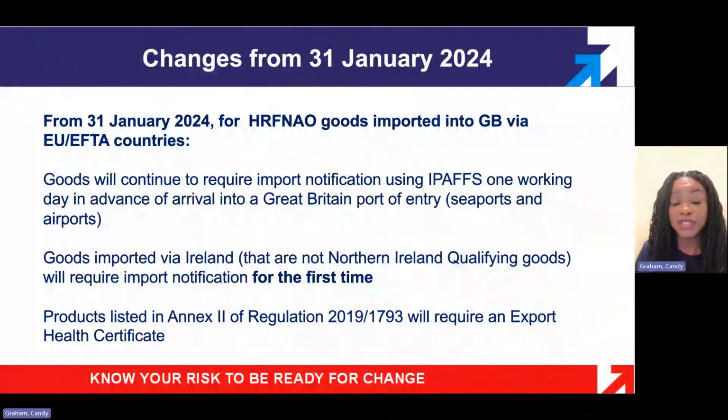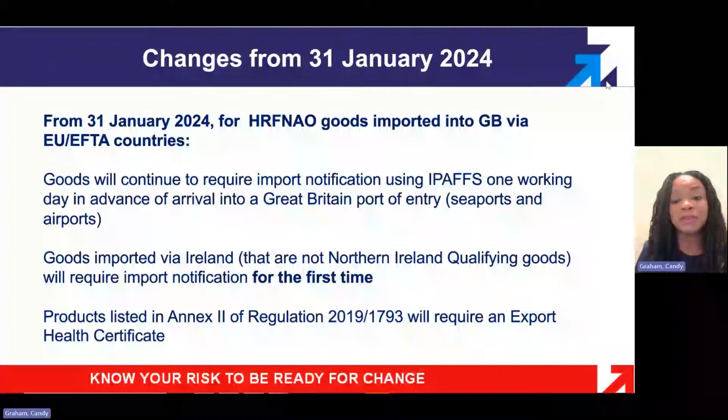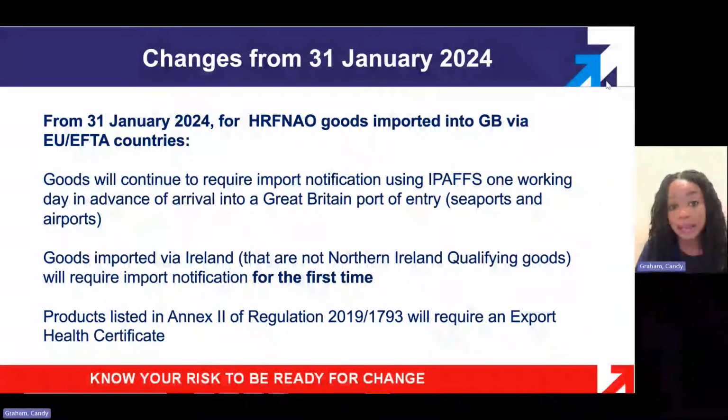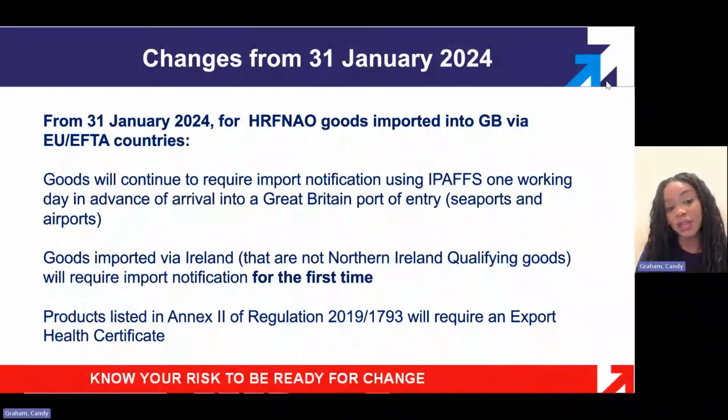Some of the key changes from the 31st of January 2024 that apply to high-risk food and feed of non-animal origin imported into Great Britain via EU and EFTA countries include the following. The goods will continue to require import notification using IPAFFS 1 working day in advance of arrival into a Great Britain port of entry. This includes all seaports and airports. Goods imported via Ireland that are not Northern Ireland qualifying goods will require import notification for the first time. And products listed in Annex 2 of Regulation 2019-1793 will require an export health certificate.